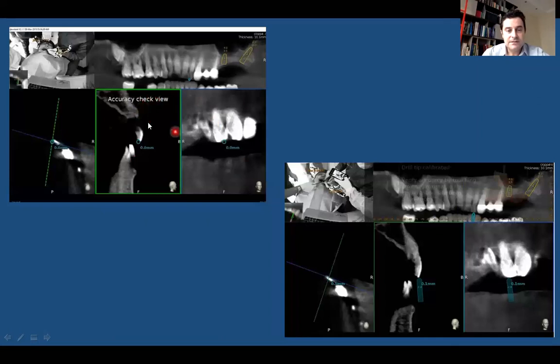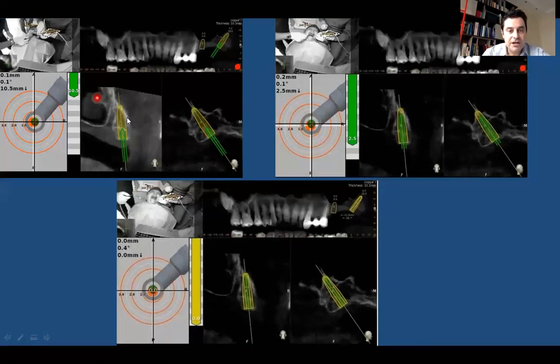Then, after the registration of the CBCT with the arch to be treated, an accuracy check is an important step to be sure that everything is working well. And now you see 0.0 millimeters in terms of the accuracy check. After the accuracy check, you can start your osteotomy and you can see in real time your drill advancing into the bone. Here in this picture, also in this one, and in the last one.